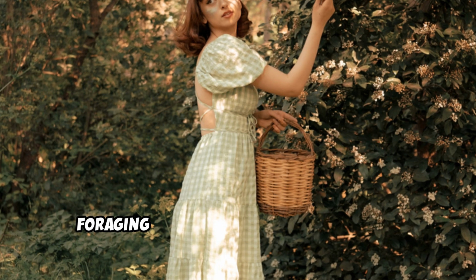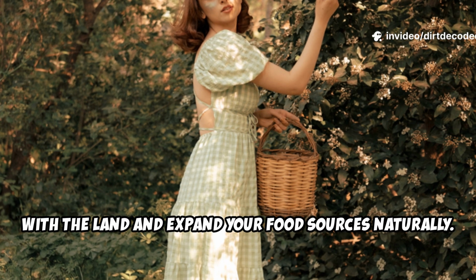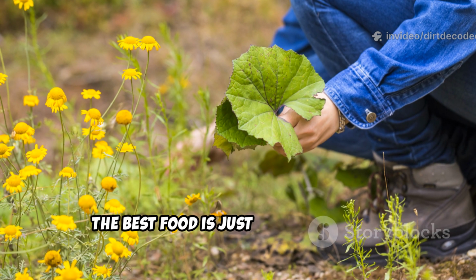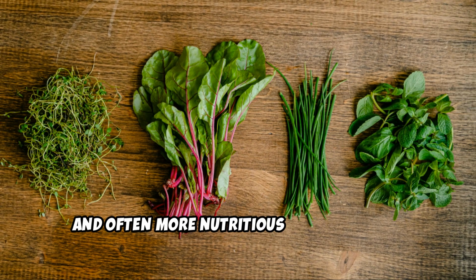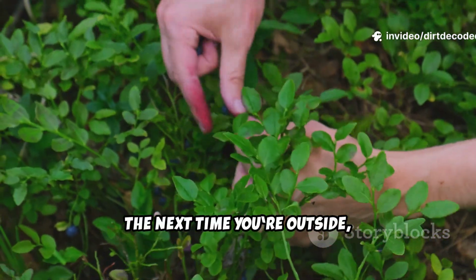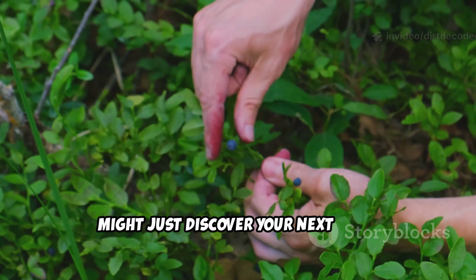Done right, foraging is a beautiful way to reconnect with the land and expand your food sources naturally. You don't always have to grow your own. Sometimes, the best food is just waiting for you, right outside your door. Wild edibles are seasonal, sustainable, and often more nutritious than anything you'll find at the store. So, the next time you're outside, slow down, look around, and see what's growing at your feet. You might just discover your next meal.